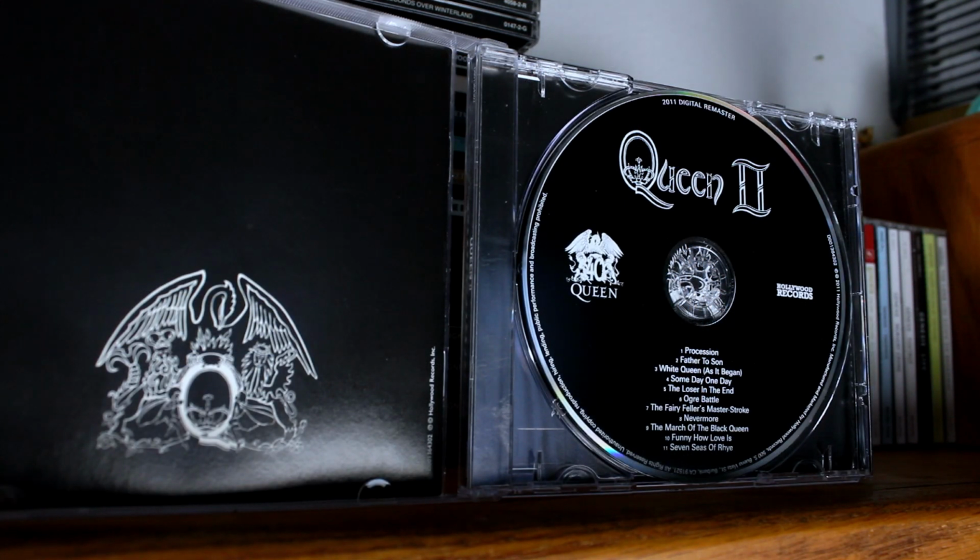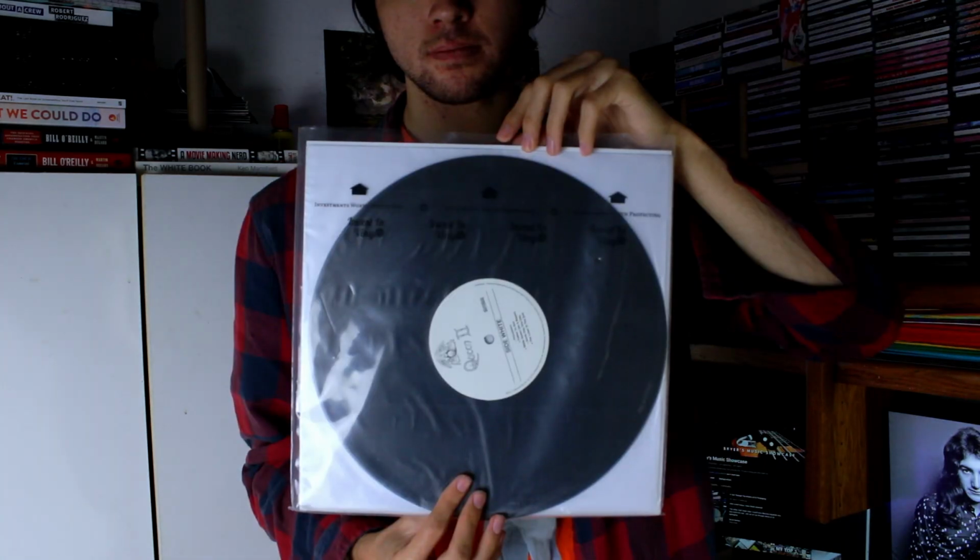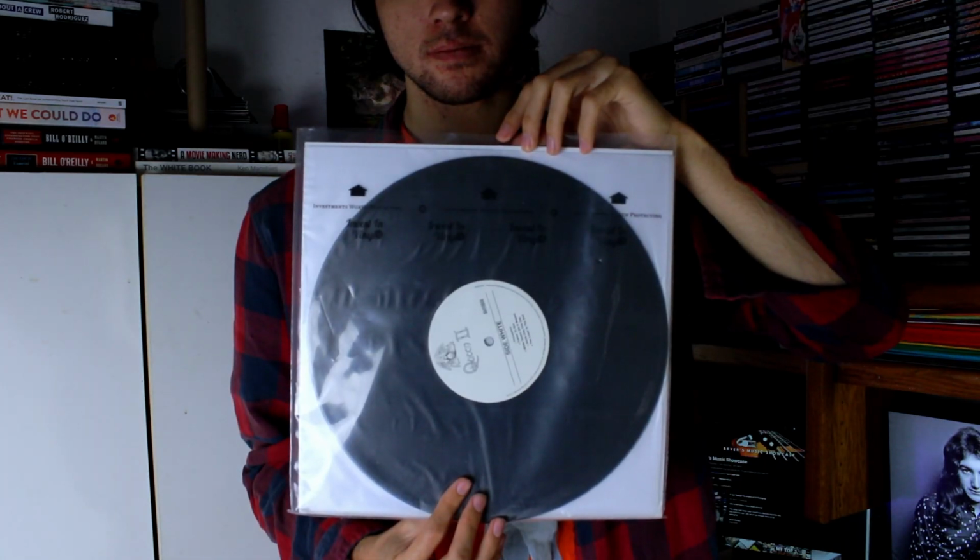My CD copy is also a 2011 remaster, and my vinyl copy is also from 2011. I would like to get an original pressing at some point, so we'll see what happens there.